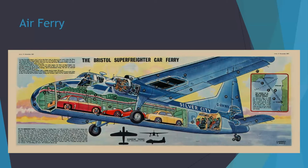A total of 214 freighters were built in all variants, including the Mark I, Mark 21, and Mark 31 freighter, the Mark 32 super freighter, and the Mark II Wayfarer. The super freighter, pictured here in this Eagle magazine cutaway, features a longer nose to increase car and passenger carrying capacity, and has an increased tail fin.